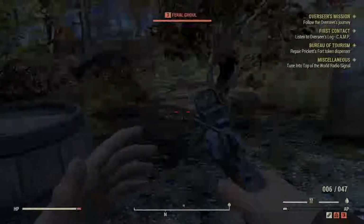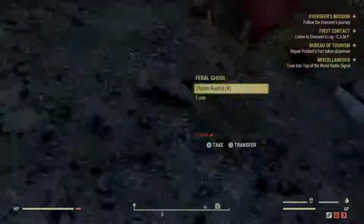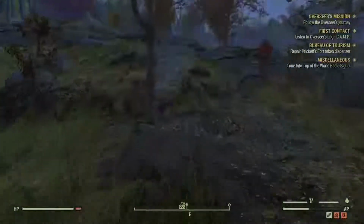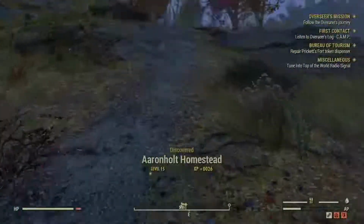I hear something. Feral ghouls. I haven't seen a lot of feral ghouls, to be honest. The few that I have encountered the other times, I think I was recording. Was I recording the one where I got just annihilated by those high-level ones? I don't remember if I was recording that or not, so I don't know if that was something you guys, anybody who's watching this, might have seen. Which was not the most fun thing in the world, I'll be honest.